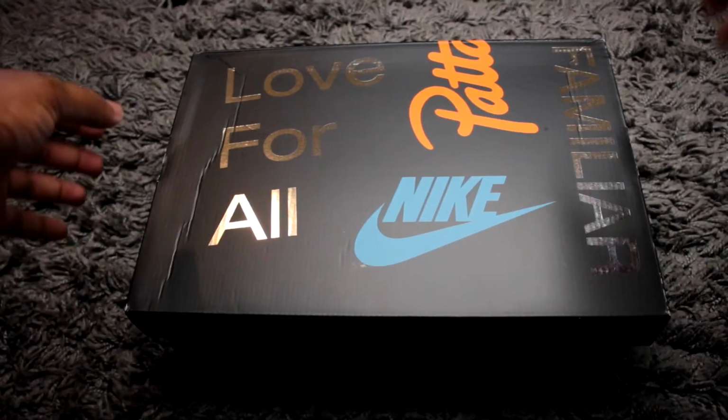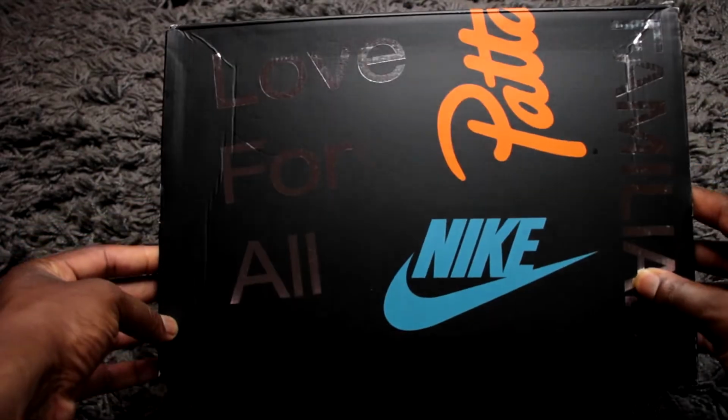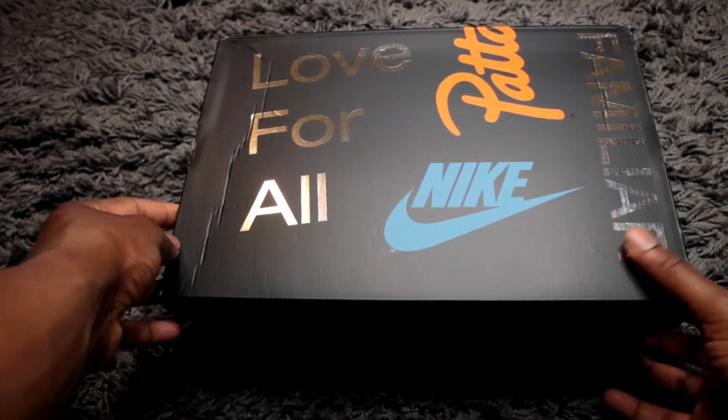And this is a special box. I was hearing that there were meant to be 2 boxes, but I do have 2 pairs of these shoes from 2 different retailers that I got for retail, and they both came in this box. So I got one from Patta and I got one from another store, and they came in the same box. So I'm not really sure about what this whole special box thing is.